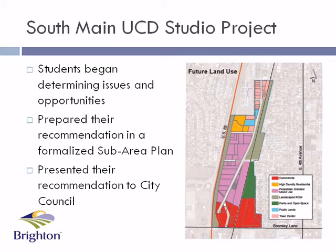The students then prepared their final sub-area plan document, and the document included a future land use plan, which is denoted on the screen. As you can see, the students recommended rezoning the properties adjacent to Bromley Lane and those properties nearest to the Bromley and 85 intersection to a commercial designation, shown in red. And to the north of that area, seen in purple, the students proposed the creation of a new downtown mixed-use district, which would be designed to enhance walkability and provide a mix of uses. This area would help act as a gateway into the community and would provide a vital connection to downtown Brighton.